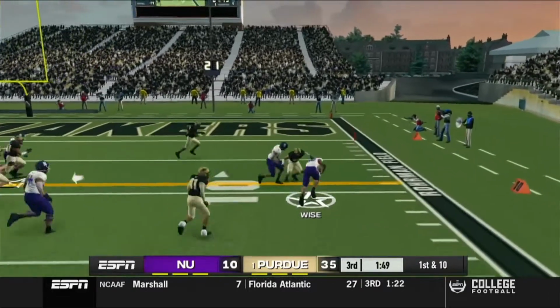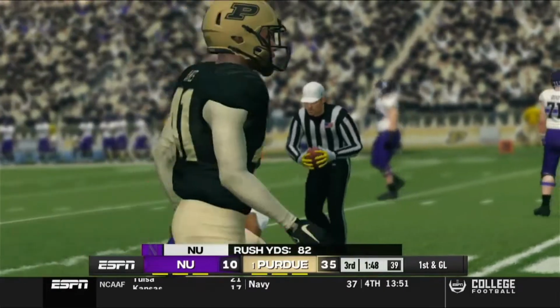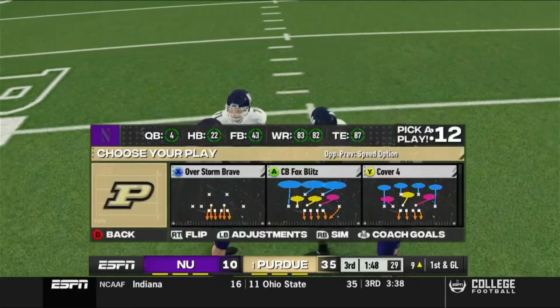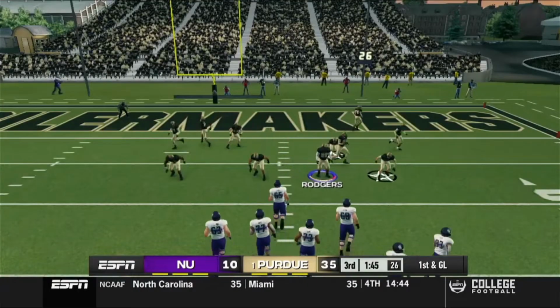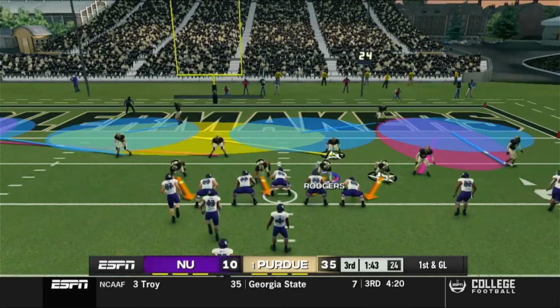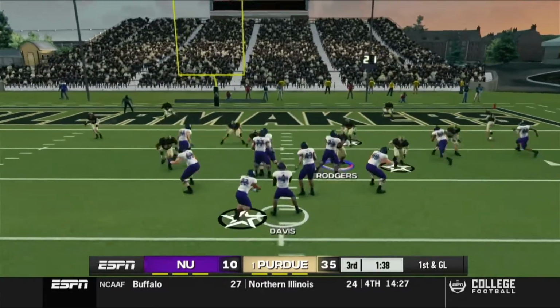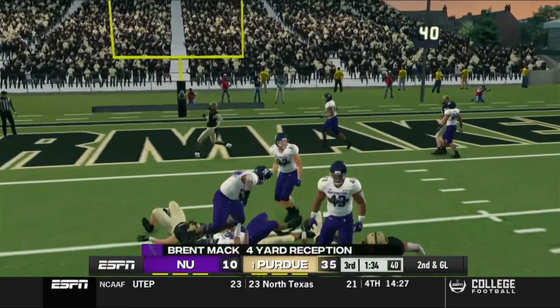Here's the pitch, and now he's got the corner. And he's pushed out of bounds, setting up a first and goal. That's good for a gain of 10 yards. That makes it first and goal. It's first down, and they'll be looking for 6 points here. And he's taken down at the 4.